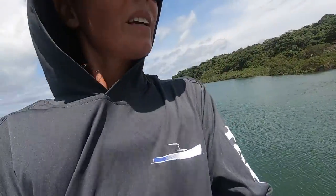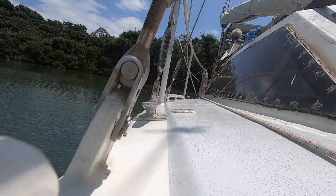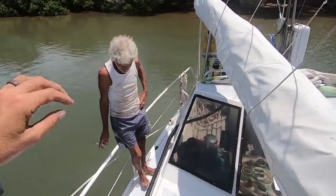Anchor's down, stern line is on. Now we have to move the boat quite a bit more backwards. Paul's going to be on the stern line and I'm going to be at the anchor, releasing the anchor. And he's going to pull in simultaneously. There we go. Nice job!